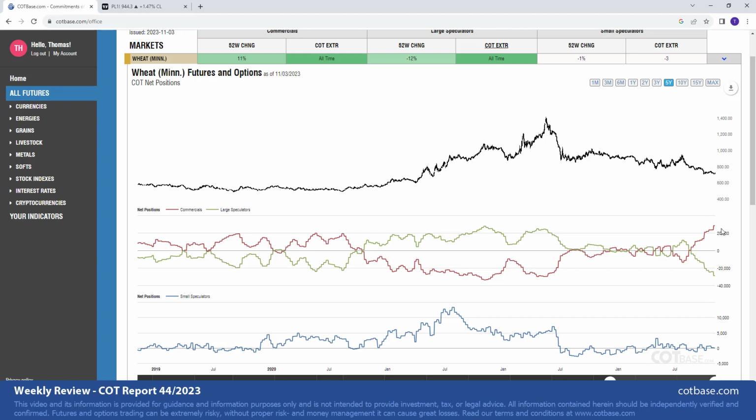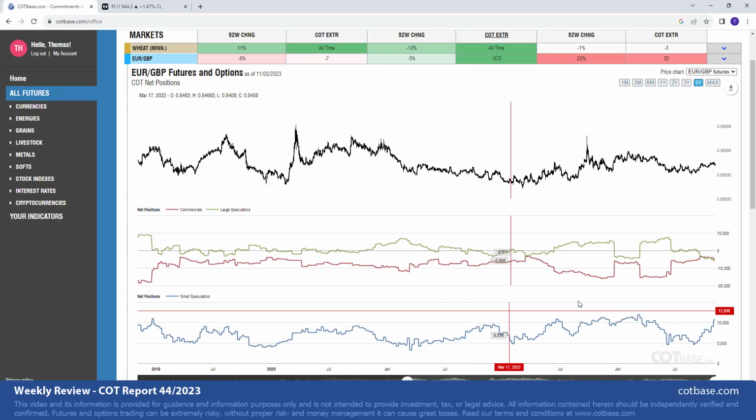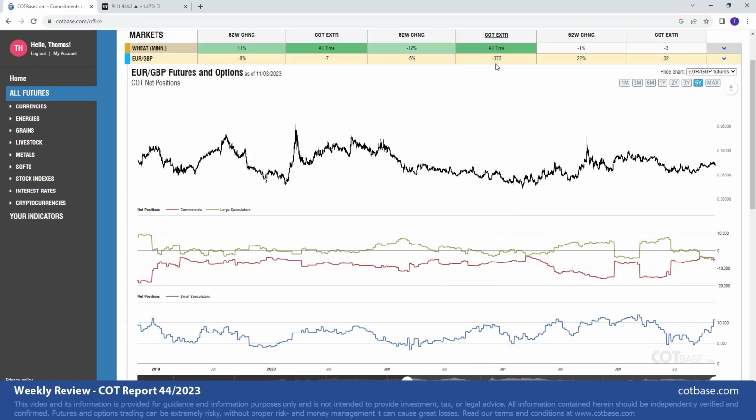Not necessarily. These extremes could be present in the market for quite some time, but it does suggest if you are trading this market, then it's good to know that there's a significant stress level in traders' net positions building up over here. The Euro British pound we actually talked about last week, and of course, since it's a very strong signal, we may see this in the next couple of reviews.